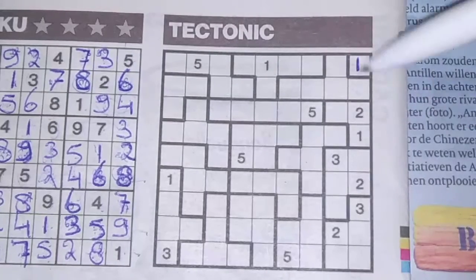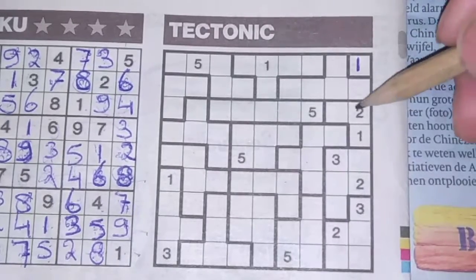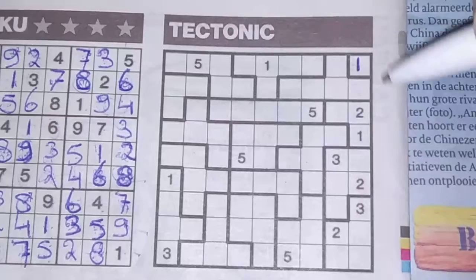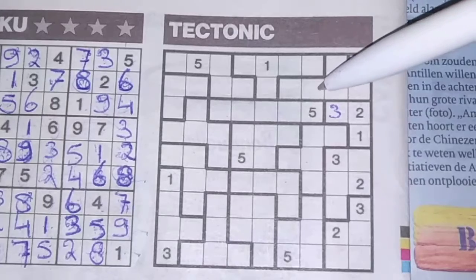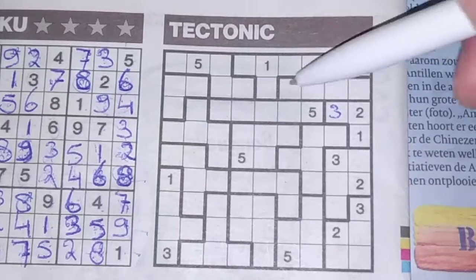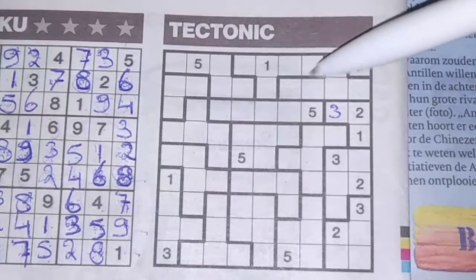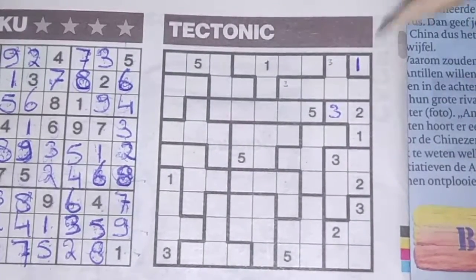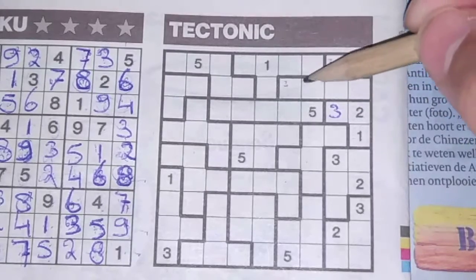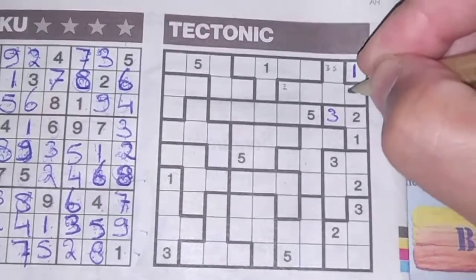Do we have a dual box? No, I can see it very quickly now. We have here a triple box, 1 and 2 are filled in, so the 3 goes in there. That means these 3 boxes in this area cannot be a 3. 2 boxes left for the 3 should be here and there. We have a 5 here. That means these 3 boxes cannot be a 5. The 5 could be here or there.